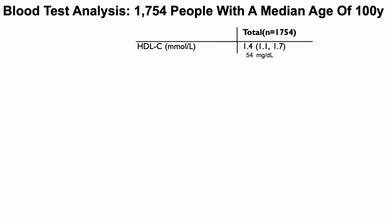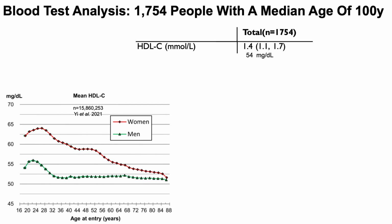All right, and then last but not least, HDL. So we can see their data here, 1.4 millimolar, 54 milligrams per deciliter. Let's put that data into perspective. So first, age-related changes for HDL. We can see that HDL peaks in youth for both women and men. For women, about 64. For men, a peak of about 56.